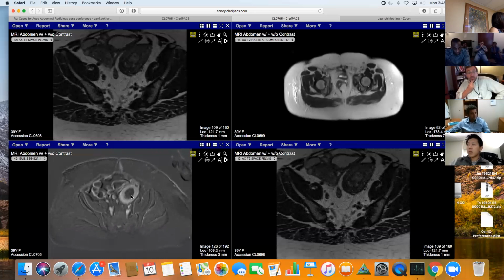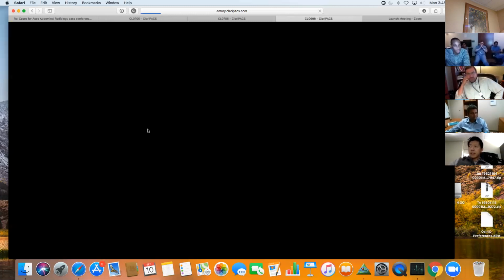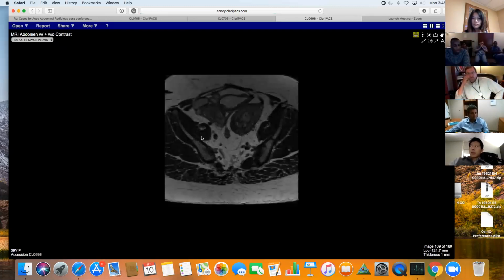There was a suspicion that there might be a neoplasm, like a polyp or something that's in there that's causing all the blood that's in the lumen, and that's causing this enhancement as well. Or non-communicating. Okay.